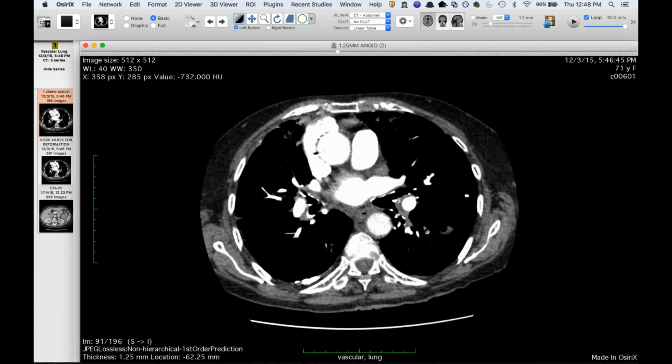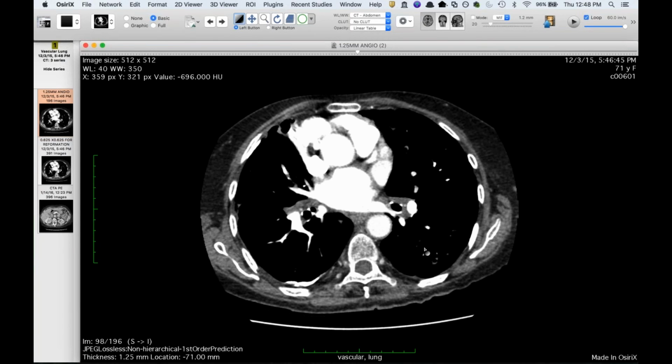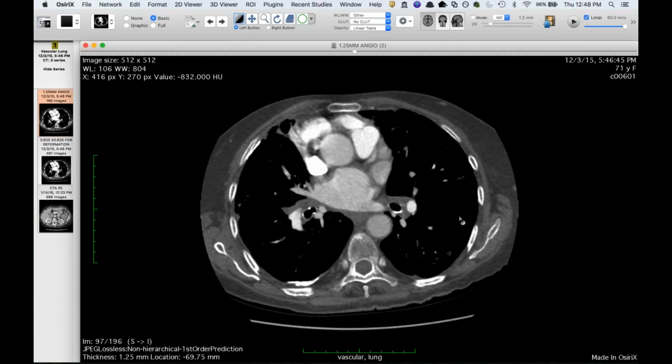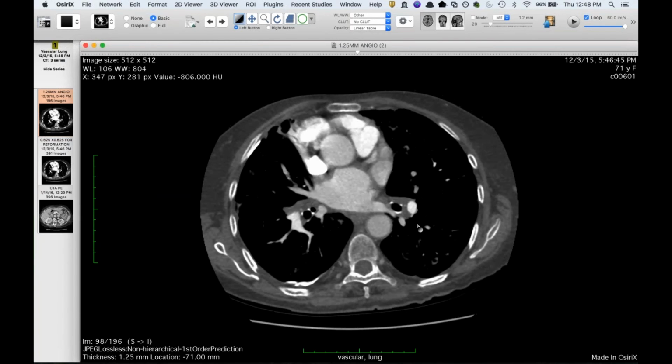Except, as we've seen with a lot of these flow-related artifact cases, when you look at it on just a standard soft tissue window, you see that we really don't see this defect, and it's only when you window it, which gives it the appearance of being darker than it actually is. And you can see, even when I put a Hounsfield unit on this, that it never really gets below 125. I think there was one pixel that was 105 Hounsfield units, certainly suggesting that this is a flow-related artifact.